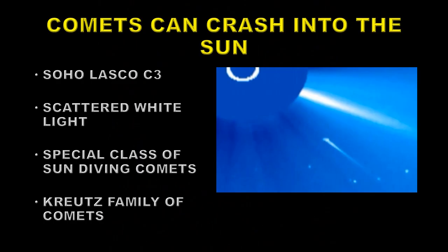In the larger field of view, the SOHO-LASCO C3, you can see these coronal mass ejections propagate away further, but it's been used a great deal over the years to see sun-diving comets crash into the sun, and we had a couple of those occur this month. This is from the Kreutz family of comets, and we get regular little comets coming into the sun. None of them seem to survive passage close to the sun. They burn up long before they actually reach the surface of the sun.